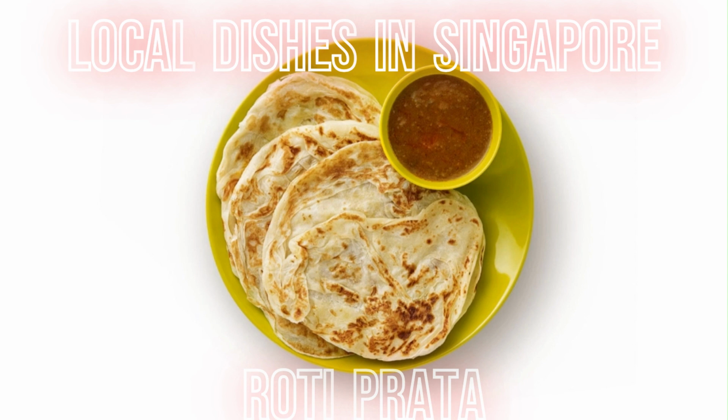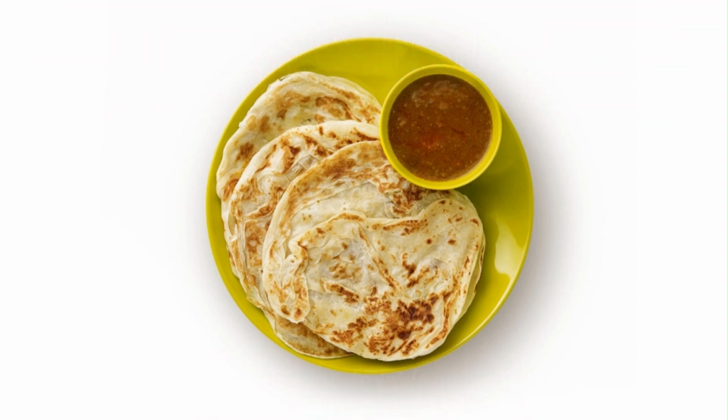Roti means bread, and prata or paratha means flat in Hindi. Some believe the dish evolved from original pancake recipes from Punjab in India, but across the causeway in Malaysia, the flatbread is called roti canai, which some say is a nod to its origins from Chennai. No matter where it comes from, roti prata is a satisfying meal for any hour of the day.